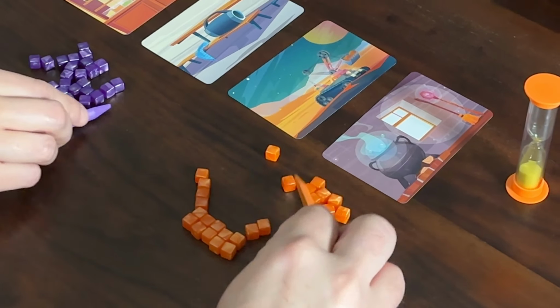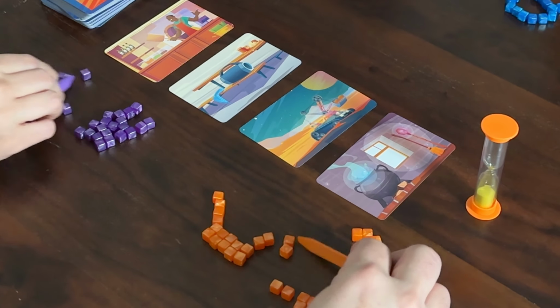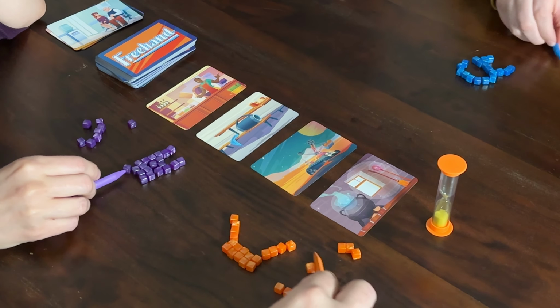Using only 30 cubes of a single color, we'll have to be clever and creative in the way that we craft our cubey creations. But we'll also have to be deliberate about which card we choose. After the cube painting phase of the game, everyone will have the opportunity to guess another player's secret card. And if they guess correctly, that card is no longer available for other players.